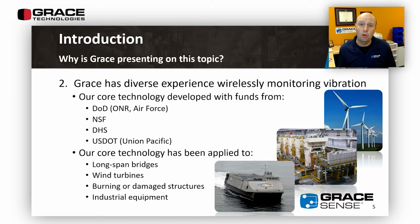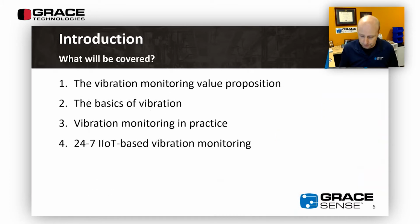So we've deployed this technology on a ton of different engineered assets, from long-span bridges to wind turbines to burning or damaged structures after, say, a terrorist attack or an earthquake. And then most recently, we've transitioned that technology into the industrial space to really look at ways in which it can detect at an early stage the onset of damage that might lead to downtime in an industrial facility.